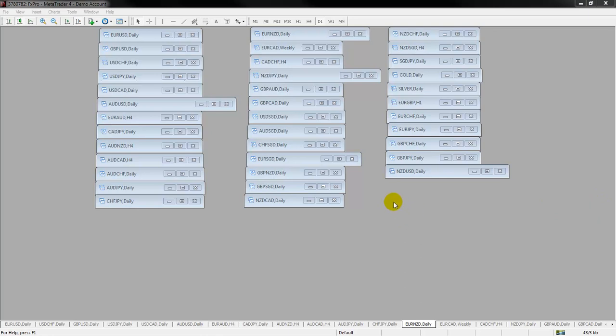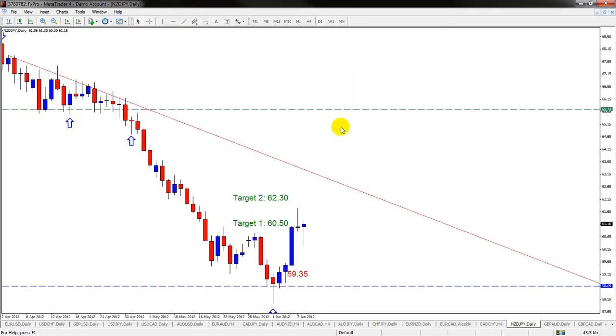Before we jump into the daily charts and then go to the weekly charts, I'd like to talk about some of these trades that we've had on, specifically the Aussie, the New Zealand Yen, and the New Zealand Dollar, and to a lesser degree, the Euro Singapore, because I think what happened was a little bit tricky, and it was difficult for some people to figure out what to do, particularly if you were still in these trades and you hadn't cashed everything out at target one. Let me show you what I'm talking about.